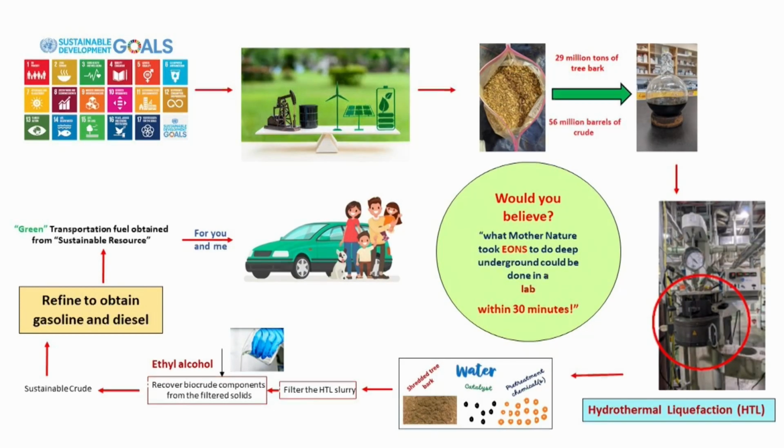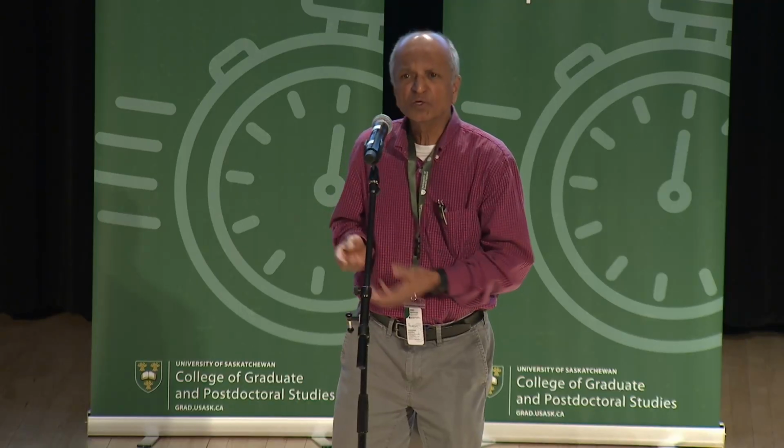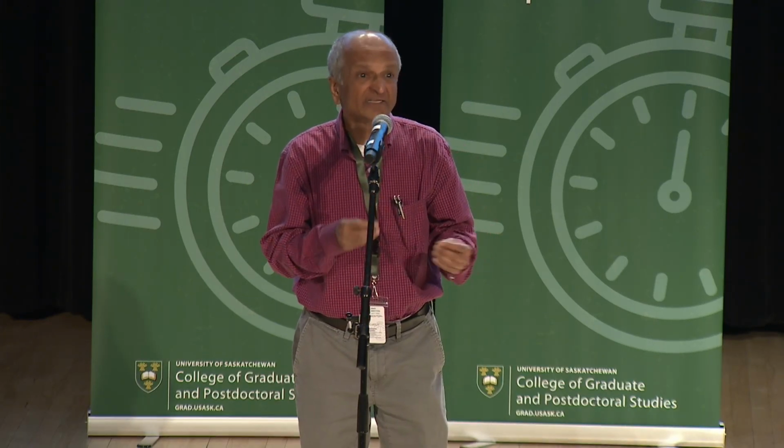in Canada. Every year, an estimated 29 million tons of tree bark is generated in Canada, which is either landfilled or burned off. So in other words, it's going to waste. I believe we can convert that to 56 million barrels of crude oil on an annual basis. That's wonderful. How do I propose to do this?